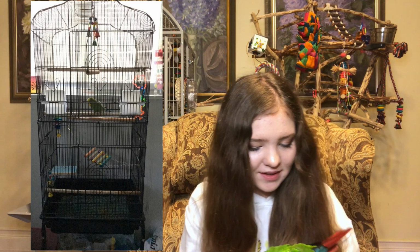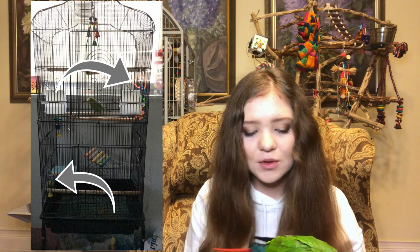Most of the toys here look like either plastic toys or beads or bells, and I'd really, really recommend adding shredding toys and foraging toys for your budgie because those are the toys that really help parrots express that natural behavior. A lot of these foraging and shredding toys you can make DIY out of popsicle sticks, cupcake holders, you can get your own finger traps.